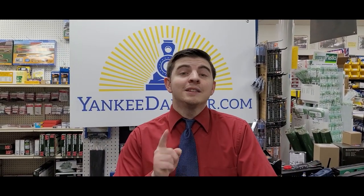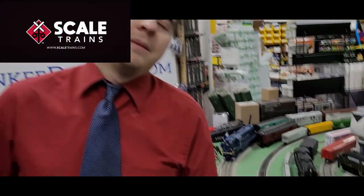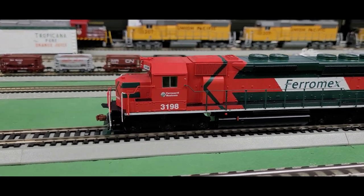Anyway, I know some of you are looking for a brand new diesel locomotive, and you might not want to spend a lot of money, but we got something from Scaletrains in their operator line. Check out this Ferromex SD45. This is a really cool looking diesel locomotive, and what I really like about it is simply the paint scheme.